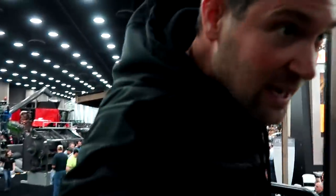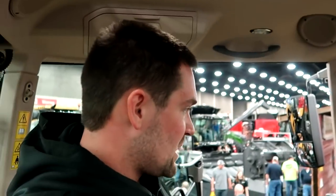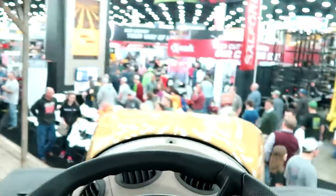I gotta climb up inside of this thing. I haven't been in anything that is a Challenger series for quite some time, but I definitely have a soft spot for Challengers because I've actually got family ties to Jackson, Minnesota, where a lot of this stuff is built. So I gotta check this out. This thing is just a beast.